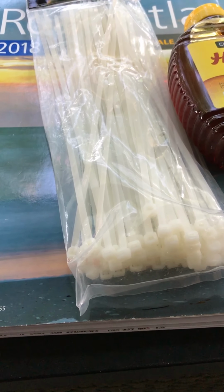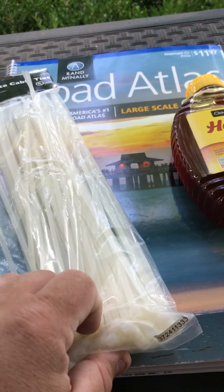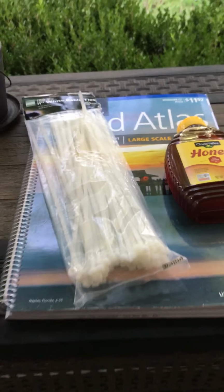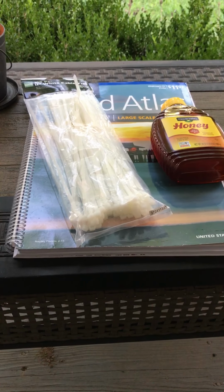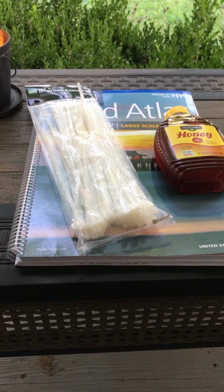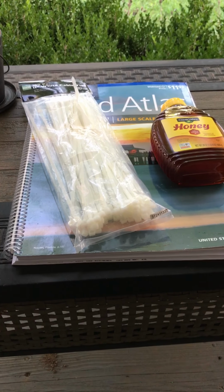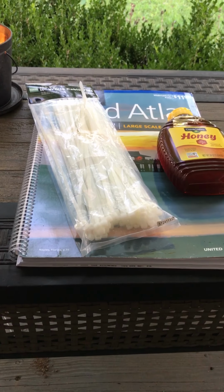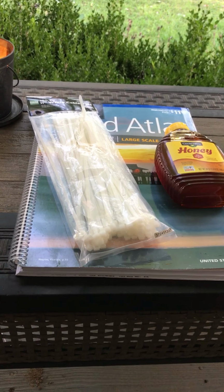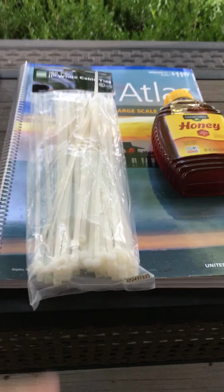Whatever your AO is, your area of operations, or where you live, the areas that you travel to and from work, to and from school, keep that handy. You can fold it up, put it in the glove box. You can laminate it if you want. Or you can order maps online of just what you want, and they'll come in waterproof containers. Totally up to you, but I encourage it. Get yourself some zip ties, throw them in the car, throw them in your emergency kits.